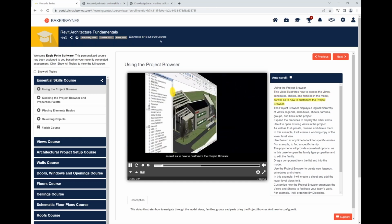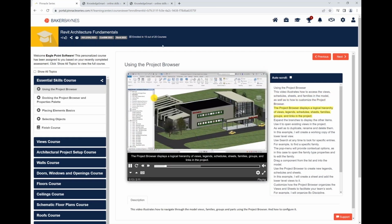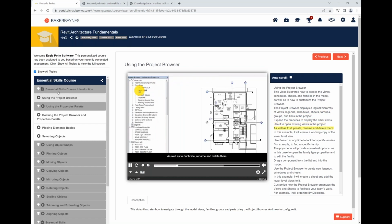Our fundamentals learning path is very, very long. And by assessing myself up front, I'm saving myself probably a few hours of training and being able to skip over those 5 initial courses. There's also this show all topics toggle where I can see the individual items that I'm skipping over because I've answered them correctly. I don't need to spend time retraining on those topics.